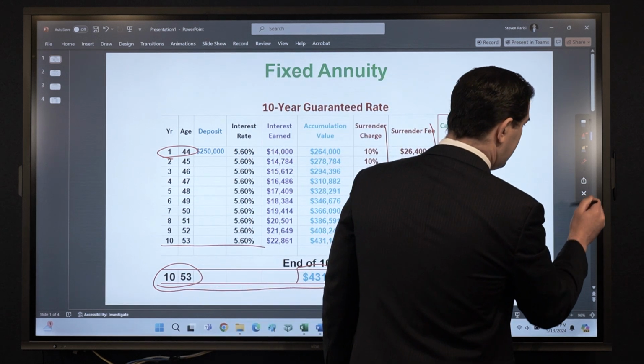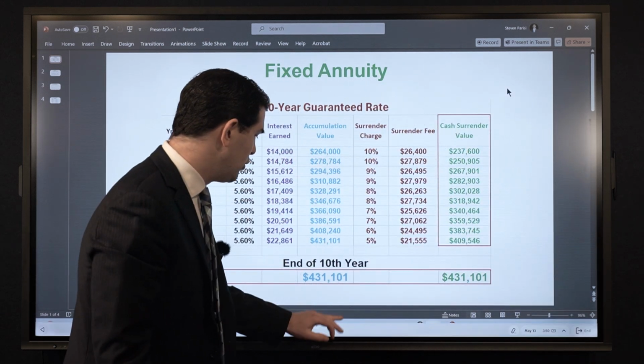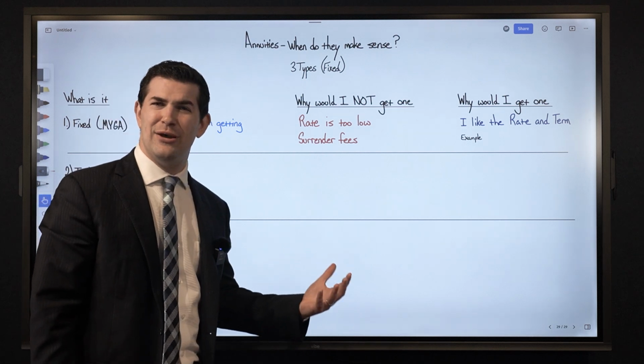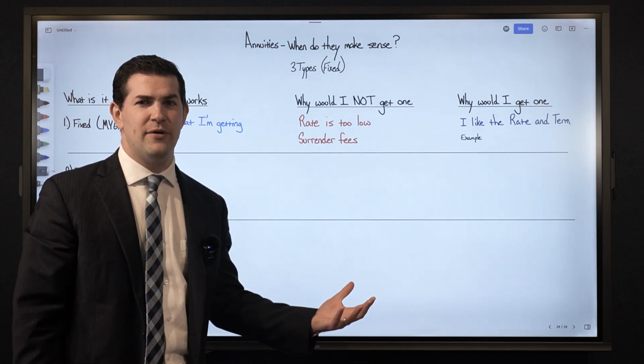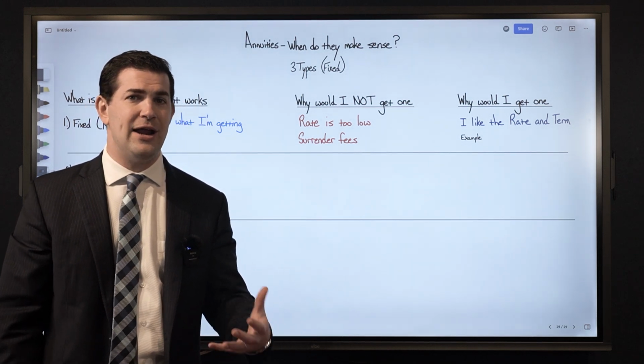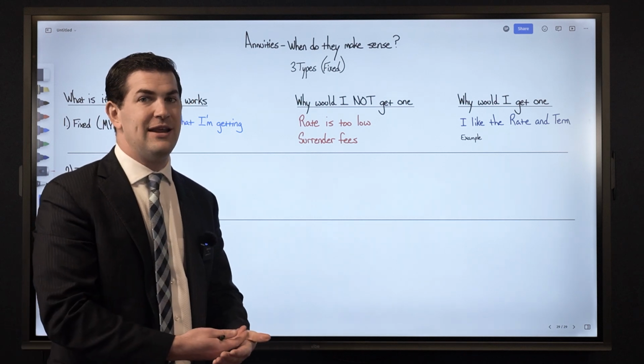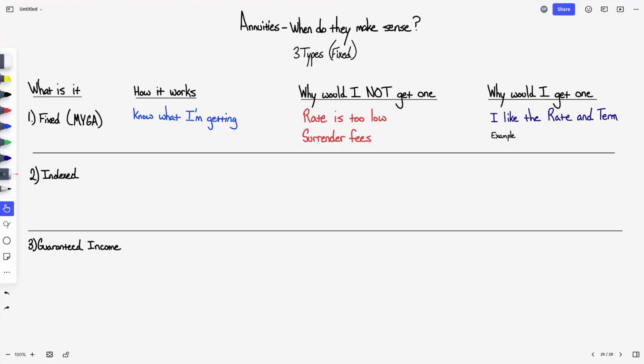So a fixed annuity, again, is just a very straightforward product. I like to relate it sometimes to a CD. That's how I think of it. It's just a fixed rate for a fixed time period. I know exactly what I'm going to get, but if I cash out early, I am going to get dinged with a penalty. So that's a fixed annuity.